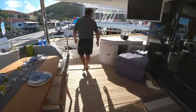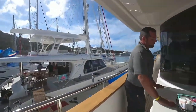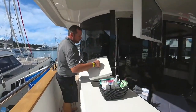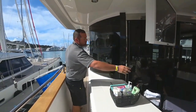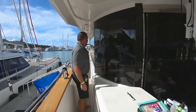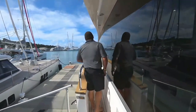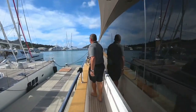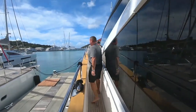All right, here we go, guys. As we walk forward here, we've got lots of refrigeration. We've got reach down coolers here. We've got ice makers, another large refrigerator and freezer back here. Keep all your drinks cold. Just a nice refreshing day here aboard Elite. As we walk forward in the beautiful sun here in the Virgin Islands, another beautiful day.